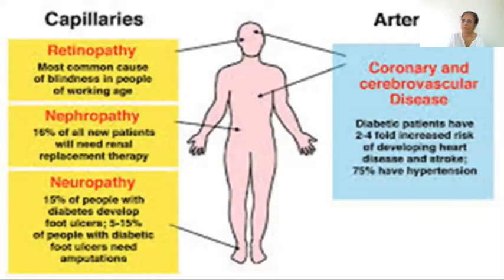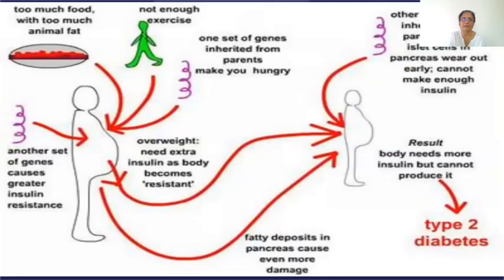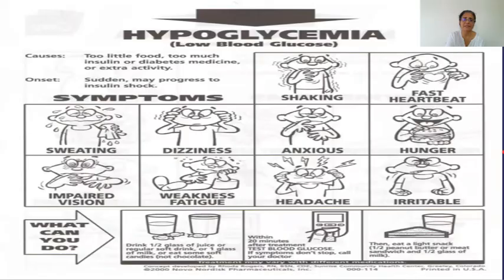So there are two types of complications of diabetes. One is in the capillaries, as I told you, the smaller ones: retinopathy, nephropathy, the kidneys, and neuropathy, the tingling, numbness. And if the major arteries are affected, then you can have coronary as well as cerebrovascular diseases. Major arteries and minor arteries. So this is the slide we had taken earlier.